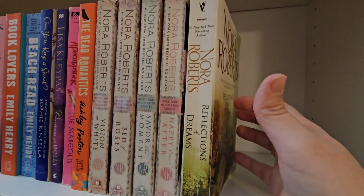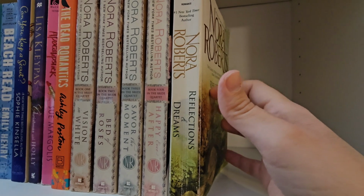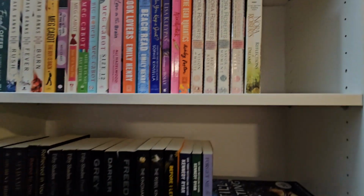And this one is a dual story set in here. It has overtones reflecting around ballet. So I really enjoyed this one as well.